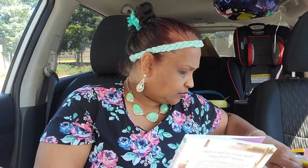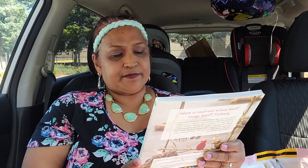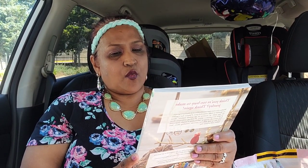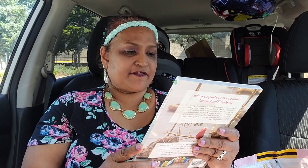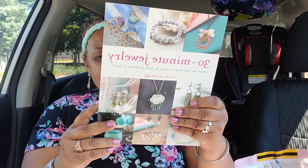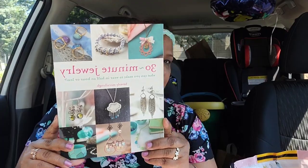Then the other book I picked up is this. Wait a minute, what did I do? So that's a different one. Okay. This one is 30 Minute Jewelry. What can you make to wear in half an hour or less by Beverly McCall. So this is what the book looks like. Another Barron's book. And it's $16.99 in the US, Canada $19.99.